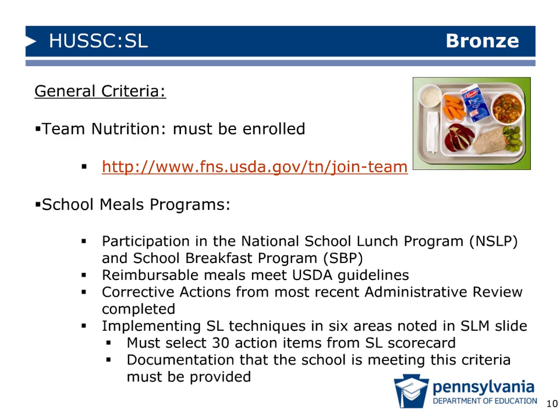All interested applicants, regardless of award level, must be enrolled as a Team Nutrition or TN school. If you're not already involved or enrolled, the link to do so is provided on the slide. It's a very simple process. It's something we encourage all schools to do regardless of whether you apply for an HUSSC award. Being a TN school gives you access to numerous resources and free materials like stickers, posters, and nutrition education curriculums.